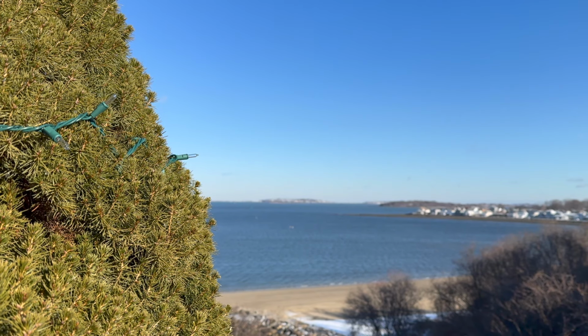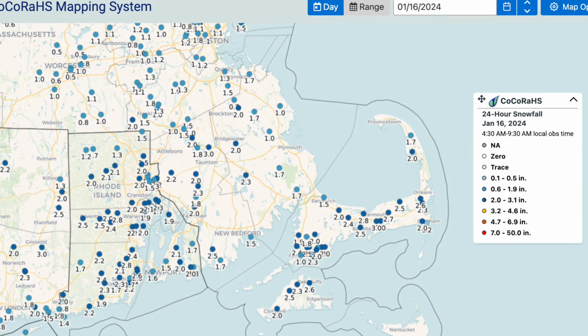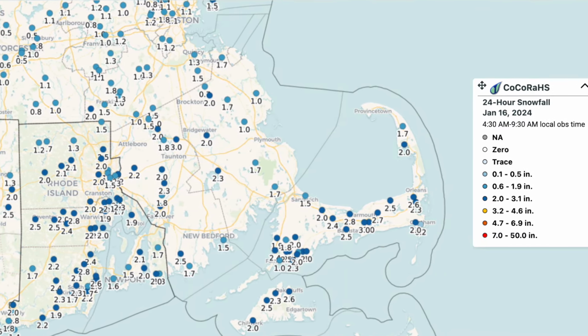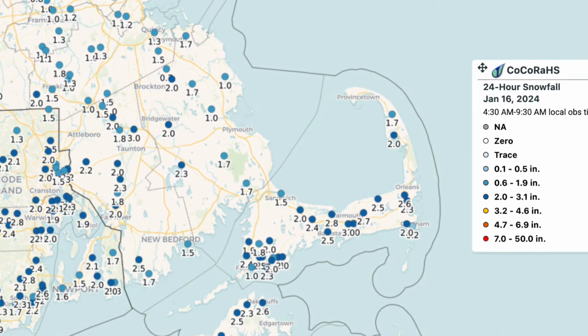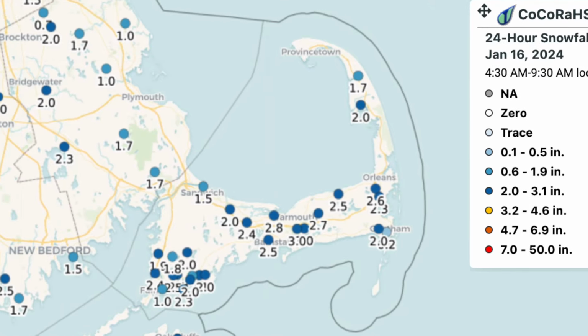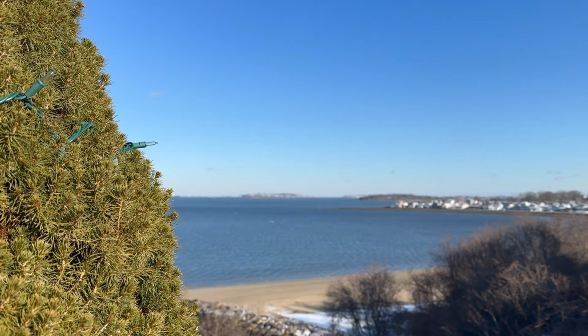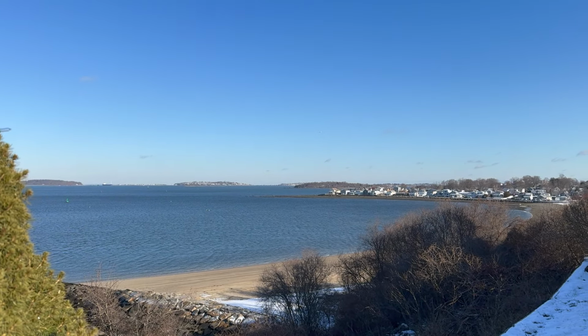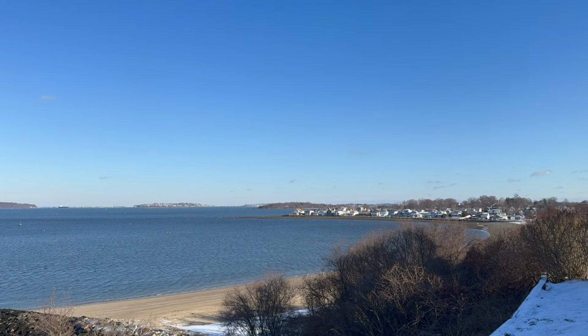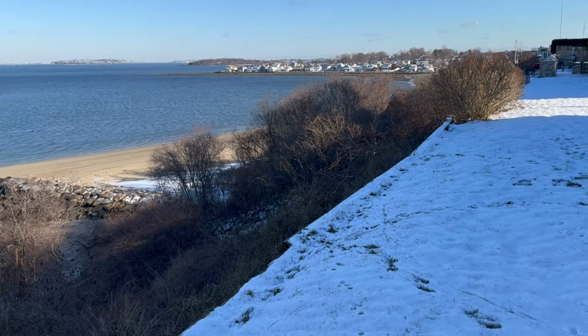They had forecast 0 to 2, and we ended up with 2 to 3. Jeff in South Dennis yesterday on Cape Cod says 2.5, believe it or not, is the most snow since February 2nd, Groundhog Day, 2022. 4 inches, it's been almost 2 years since we had 4 inches of snow in the Mid-Cape and points east. Phil in Brewster said he also had 2.5. As for me, mine goes in the book as 3.5, and Logan Airport also 3.5.